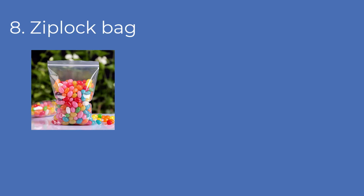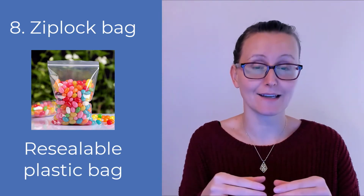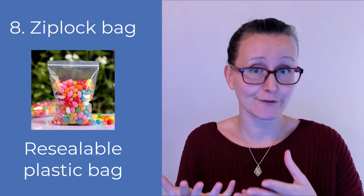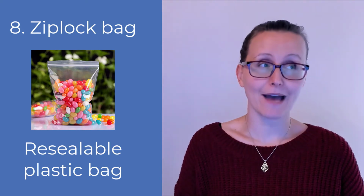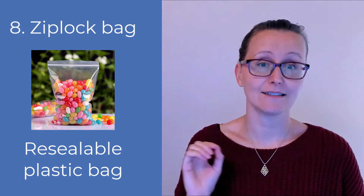Number 8 is a Ziplock bag, which is a resealable plastic bag you can store your leftovers or your sandwich for lunch in. You could call it a resealable plastic bag, but it's a little bit longer. People usually just say the brand Ziplock.